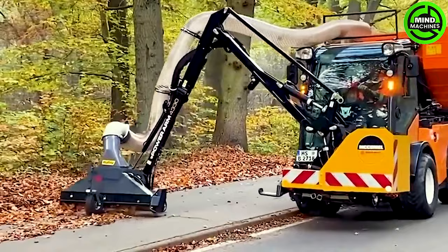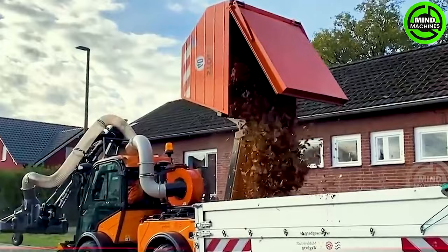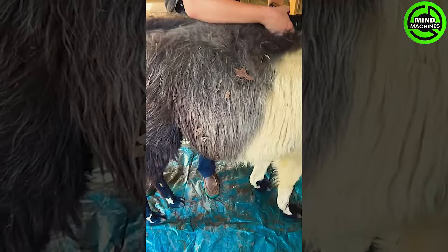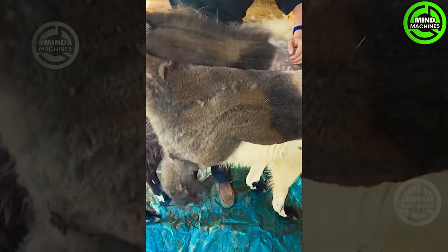The dry leaf vacuum along the road keeps the path clean and safe for everyone. It's an amazing system for efficient fruit handling in the orchard, right? A farmer shears llama wool with skill and care. The dedication to animal welfare and craftsmanship is truly impressive.